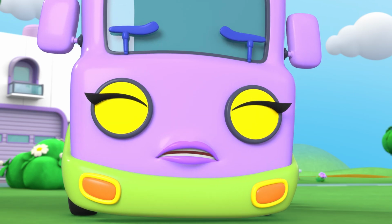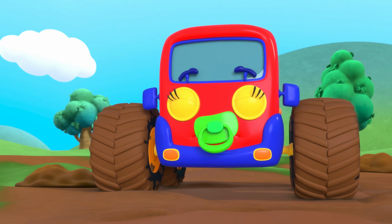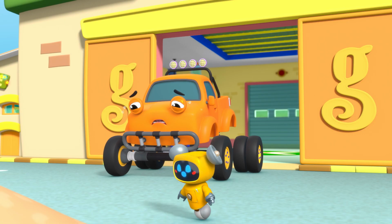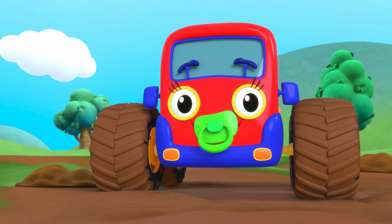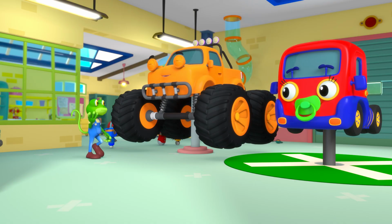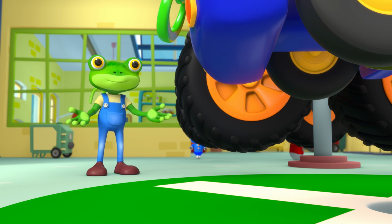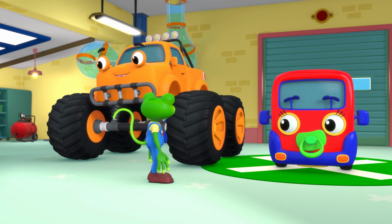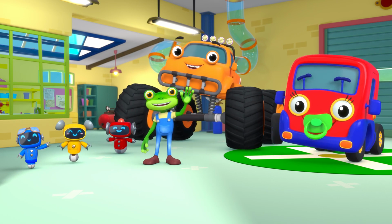Yuck! Oh. Baby truck, we know you're having fun. But they're Max's tyres. Shall we give them back to him now? Oh, well done, baby truck. It's important to always give things back after you borrow them. See you again soon. Bye!